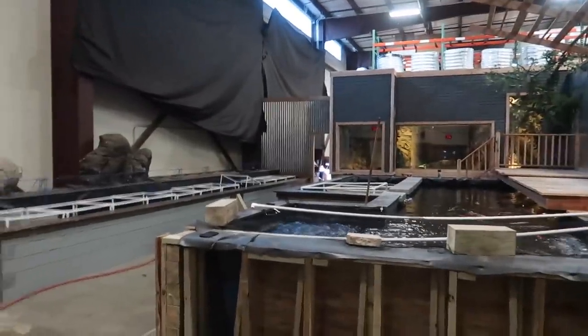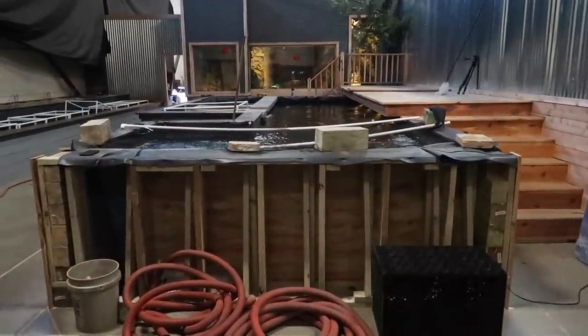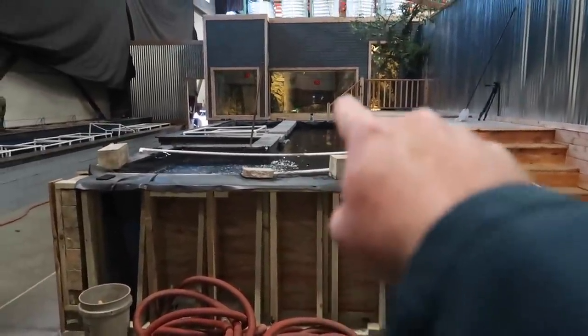All right, guys, it's Brian with Team Aquascape. For the most part, we're finished. So, here it is. Yes, it definitely needs some polishing. Of course, we've got the big window that's going to come in here so we can see those fish all the way through to the end.